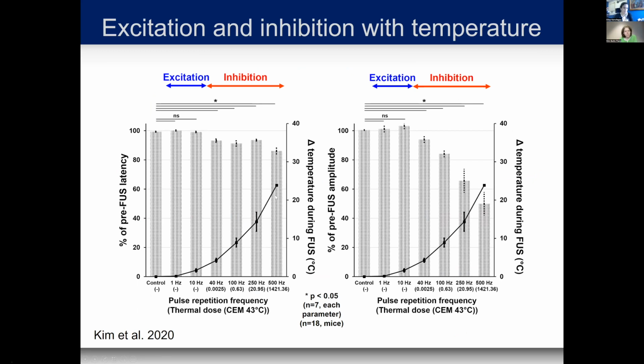Wait. Can you back up a moment? Because I'm not sure how to interpret this plot. Oh, of course. In this case, it's a percent latency before focused ultrasound. So we were able to maintain the same latency when applying focused ultrasound itself. The inhibition of the electrical stimulation doesn't necessarily happen with every PRF, or pulse repetition frequency, that you use with focused ultrasound. You can actually enhance the electrical stimulation if you use a PRF lower than 10 hertz. So we call this excitation, although it wasn't necessarily significant, but it wasn't inhibiting.